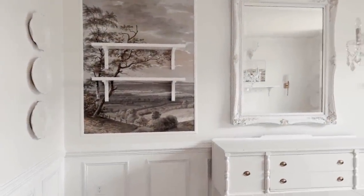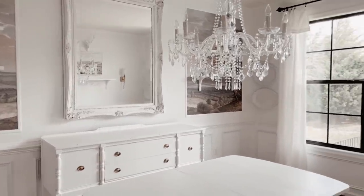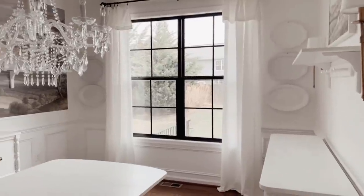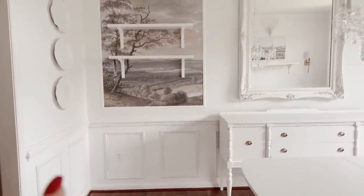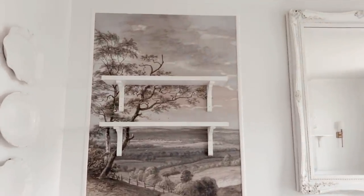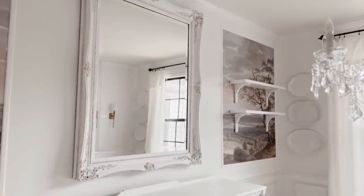So I went ahead and cleaned everything out just to give you some perspective of what this room looks like. We've made a few changes in here over the years. I painted the windows black. I also added the picture frame molding below the chair rail, and then last summer added these really pretty wallpaper murals. They're actually peel and stick, and the creator was able to print a mirror image on that side.